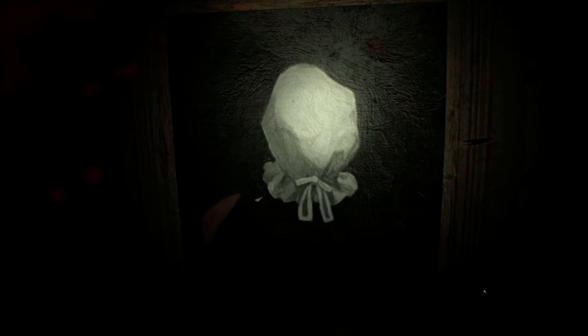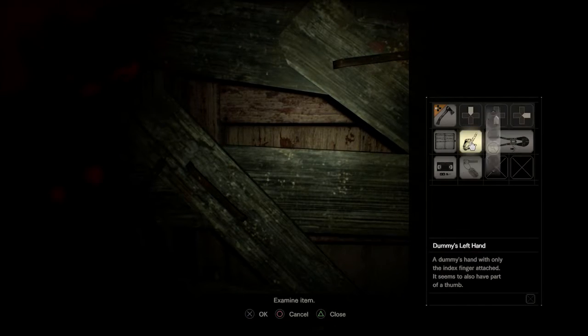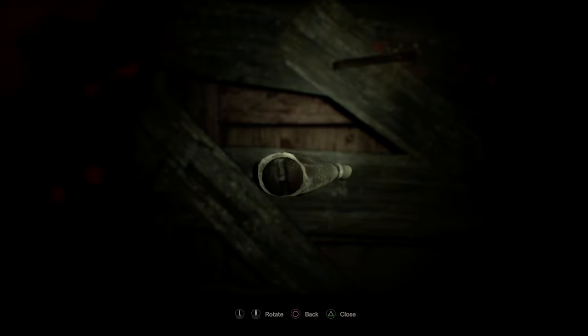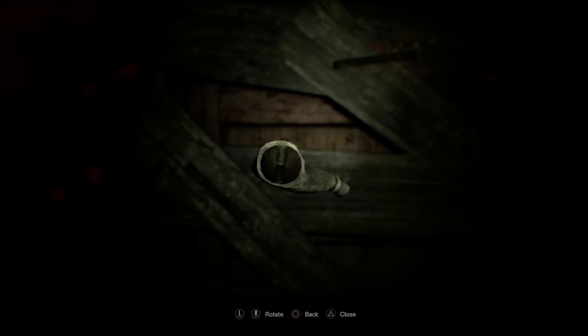Okay, so there's a room under here, which is creepy as fuck, and there's a barricade room. So let's point to the room. The room. Right there.